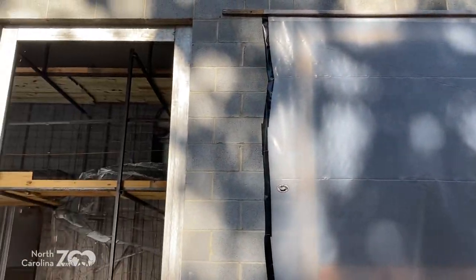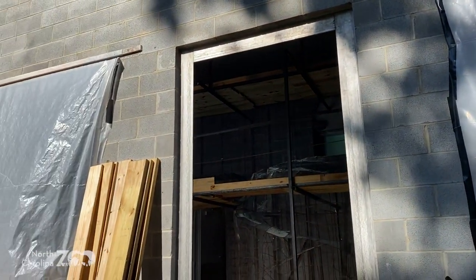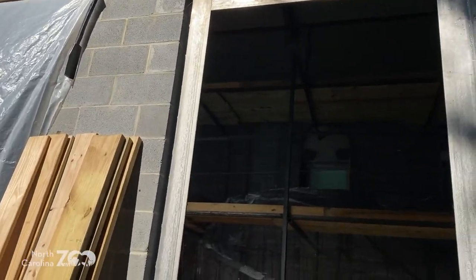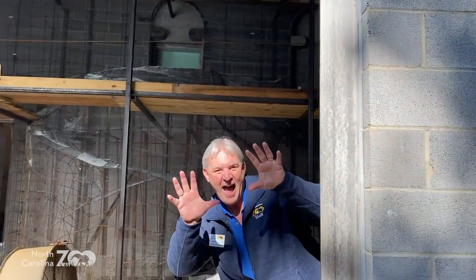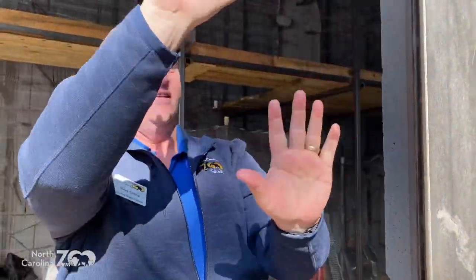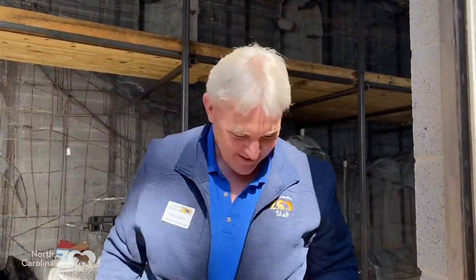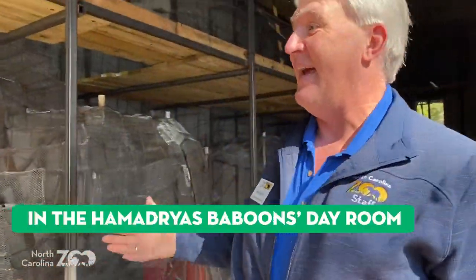All right, starting off our journey with a trip inside the baboon habitat here. This is the construction building. Wow, ferocious baboons! Yeah, the glass is very, very real. How are we gonna do this? Oh, like that. Okay. It's good to see you guys. Come on in. We're inside the baboon habitat.